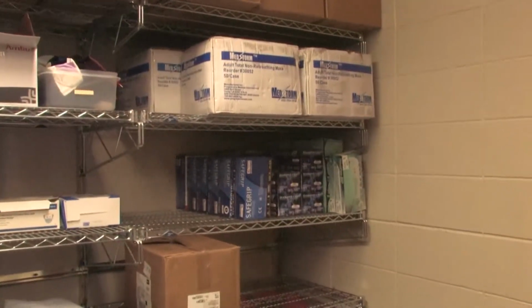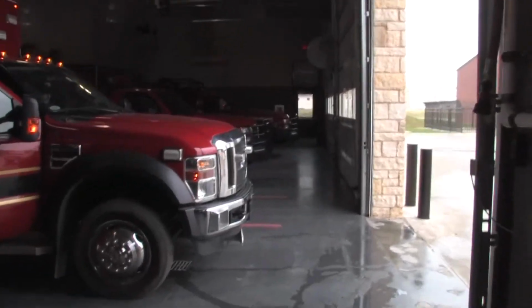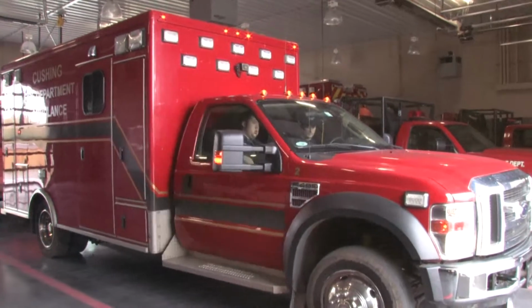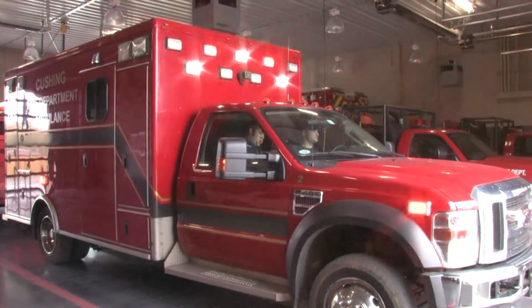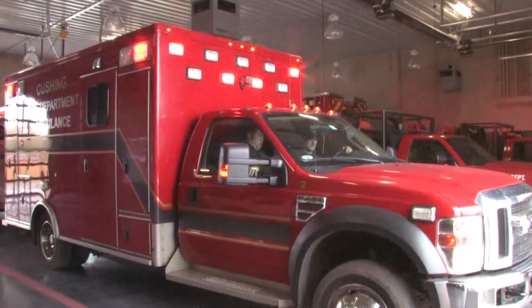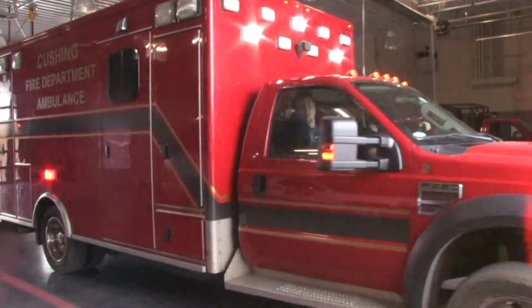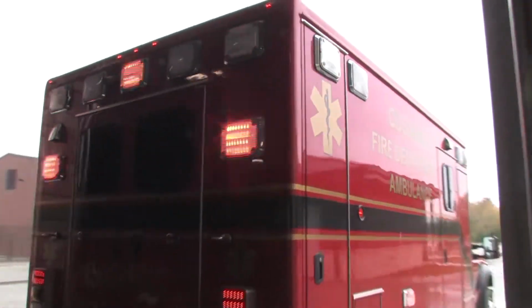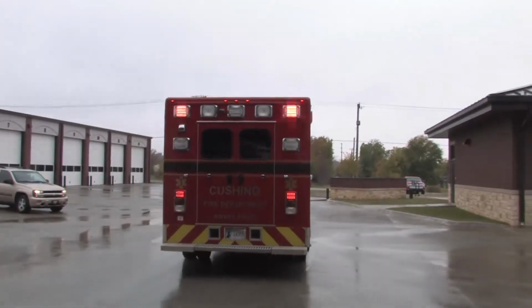And then we walk out of that room, we go into the apparatus floor, which those four bays were designed for the equipment that we use daily. We have two ambulances, two fire engines, a rescue, two grass trucks, and what we call a chase car. If you've ever noticed around town, an ambulance leaves, and then you'll see the Tahoe show up behind it.